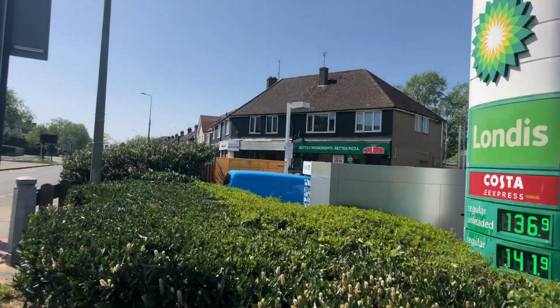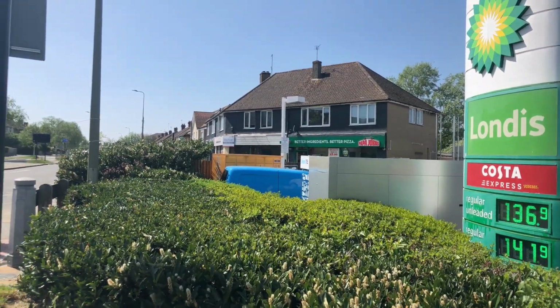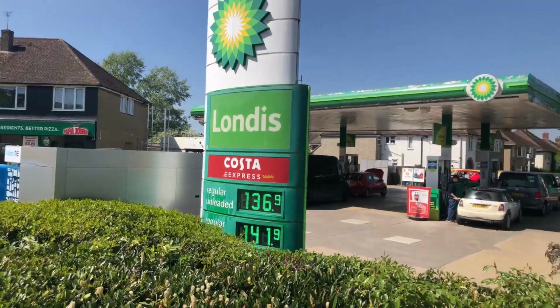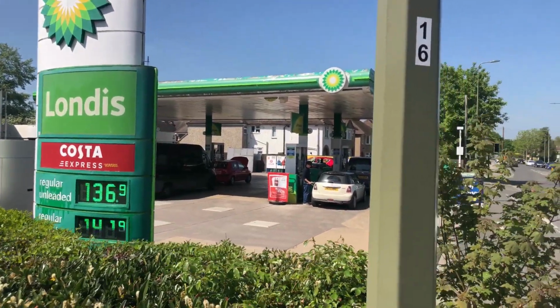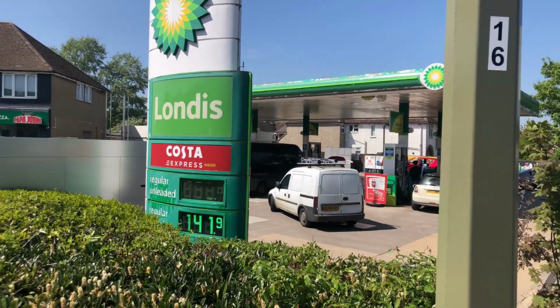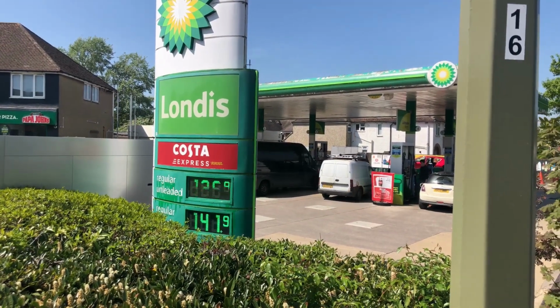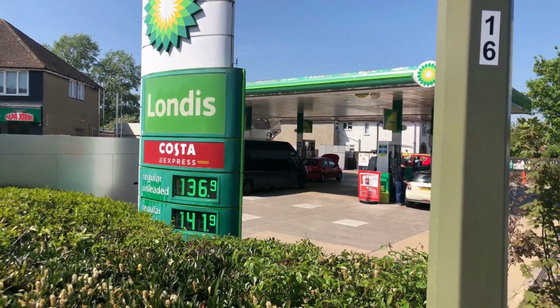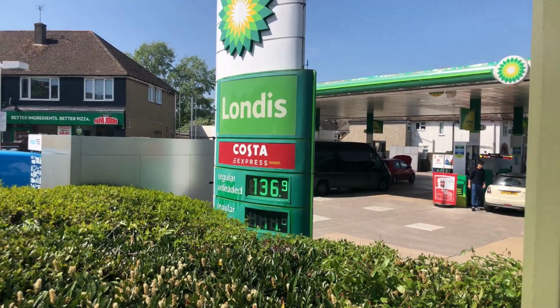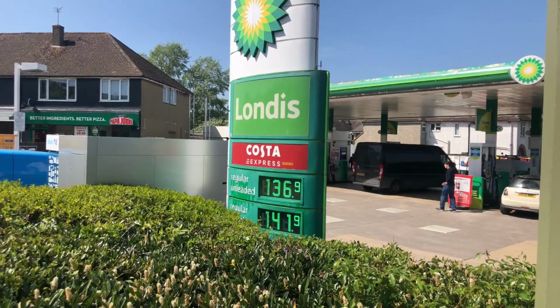And then there are a few shops down here too, and these are all worth knowing, and so is the fact that I can't actually see it, but unless it's changed, there should be a little shop in the garage too that serves stuff. It's certainly got an advert for a Costa Express and a Londis, and that's useful to know if you're really stuck for refreshments.